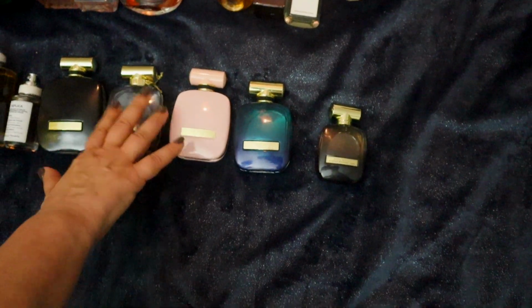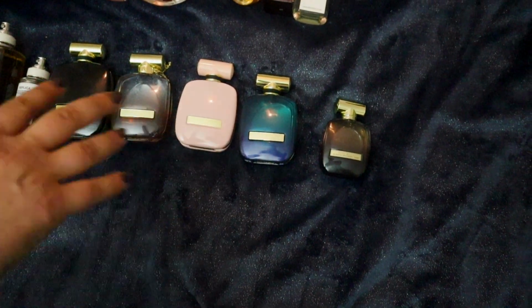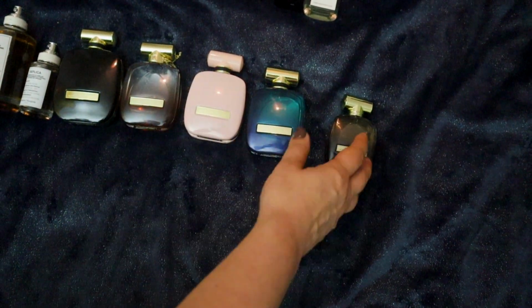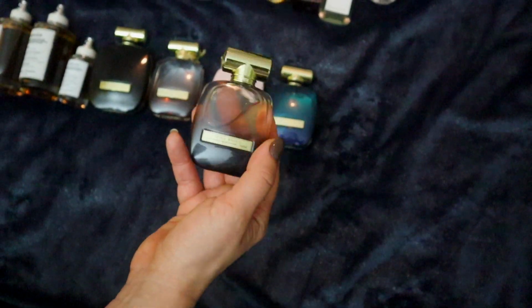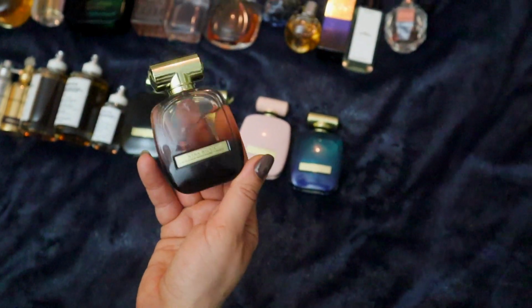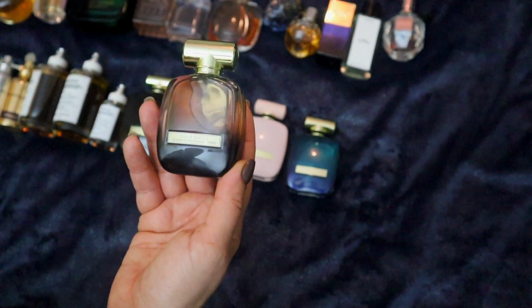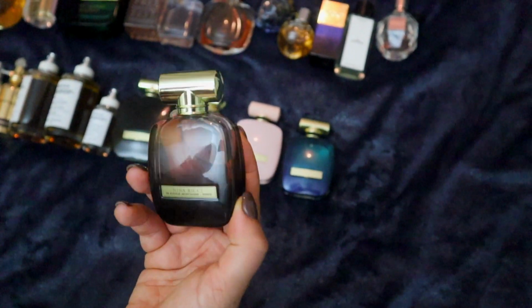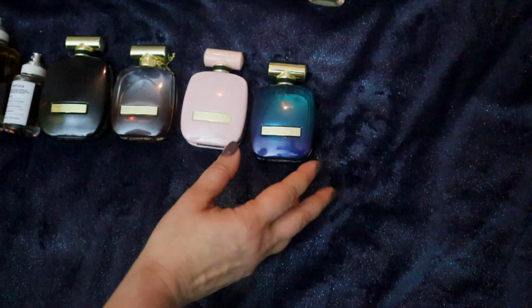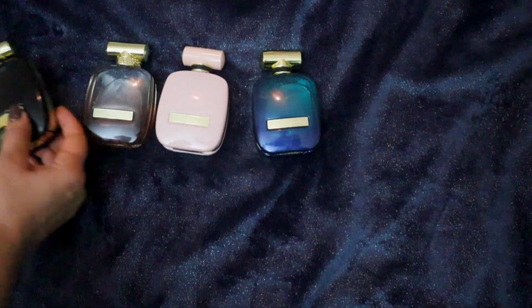So here we have my little collection of Nina Ricci fragrances, the Studio line created by Francis Kurkdjian. And if you've seen my recent haul video where I presented you these fragrances, you probably remember that I did not really like this one too much. This is the original. Nothing really changed. I still don't like it, so this one is going. I'm keeping the other four because I really like them, so these four are staying.